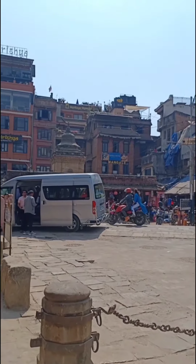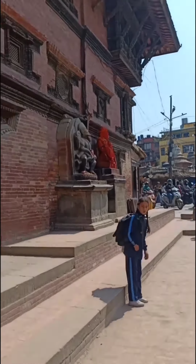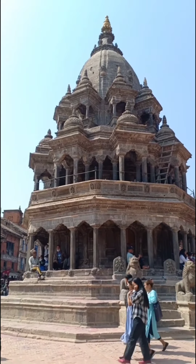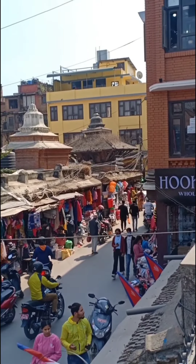Within the inner complex of Durbar Square is the site of the old royal palaces, referred to as the Hanuman Dhoka Palace Complex. The royal palaces used to house the kings of the Shah and Malla dynasty, who ruled over the city until the 19th century. The palaces have since been turned into museums.